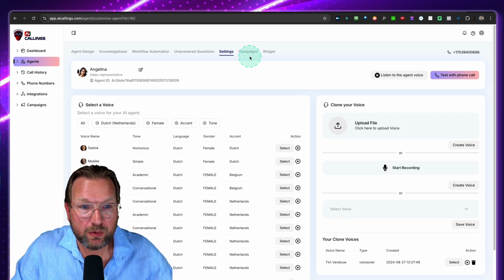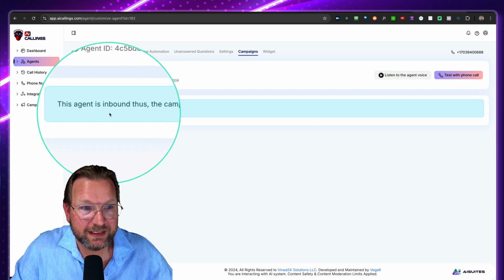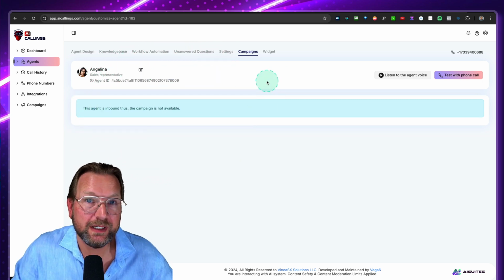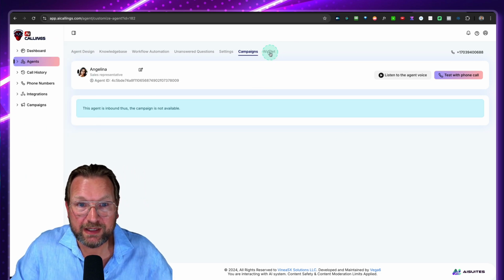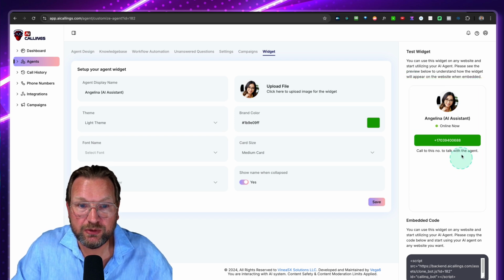All right, so you can choose from all those languages. Then inside of the campaigns, it says this agent is inbound, thus the campaigns is not available. So the campaigns are only available for outbound calls. And I'm going to show you what the campaigns are because they are listed in here. And then there's also a widget that you're seeing right here that you can add to your website.